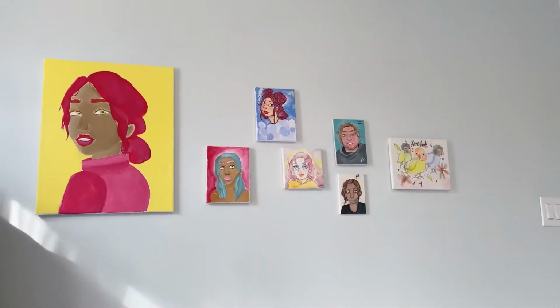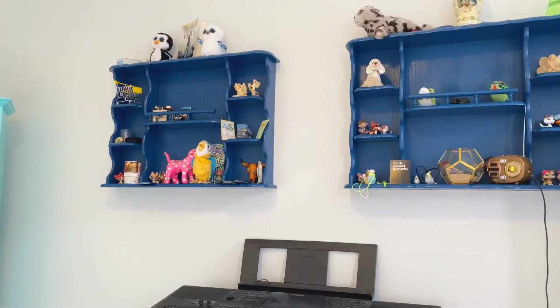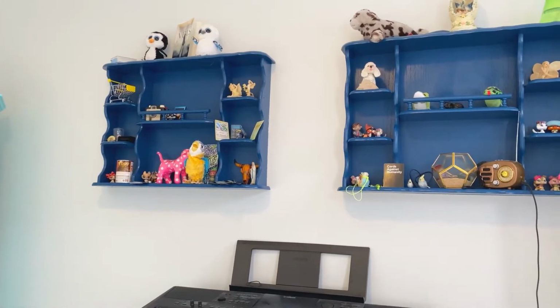Closer look at some of my painting. There's more Polaroids and different little sculptures that I've done in the corner over there. But anyways, back to the video at hand.